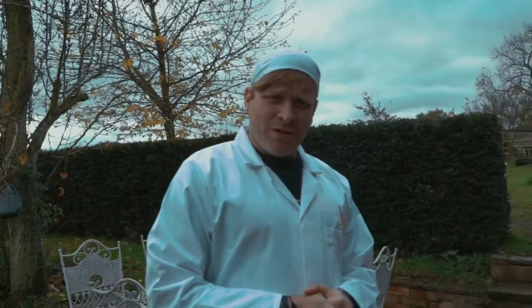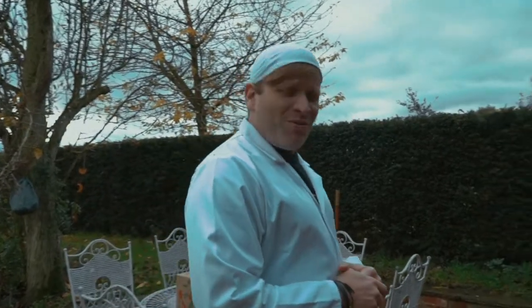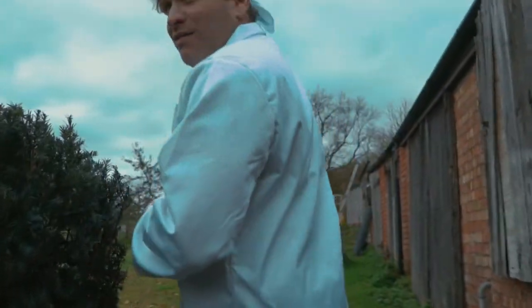Done the matcha. Now we're going to go do some cauliflower action. So we're going to go to Mum's garden. Let's do this. We're going to pick some stuff fresh from the garden, Mrs. Paisley style, and we are going to cook it and add CBD.